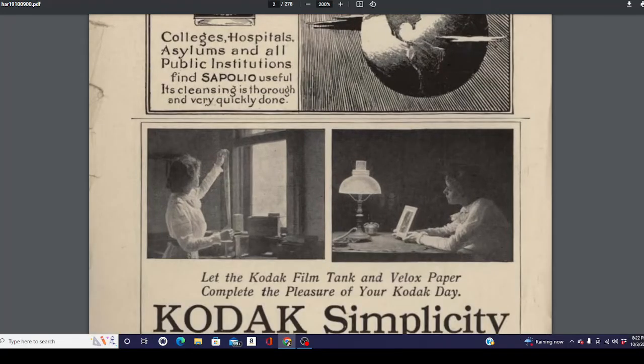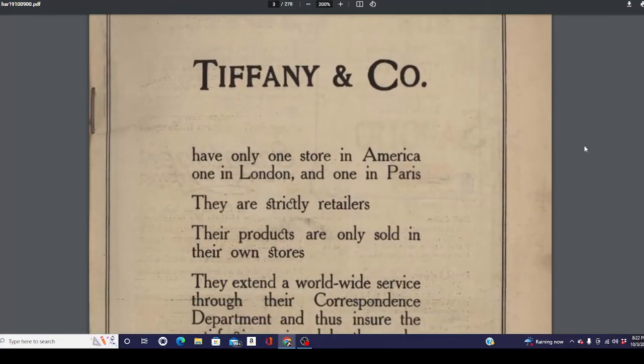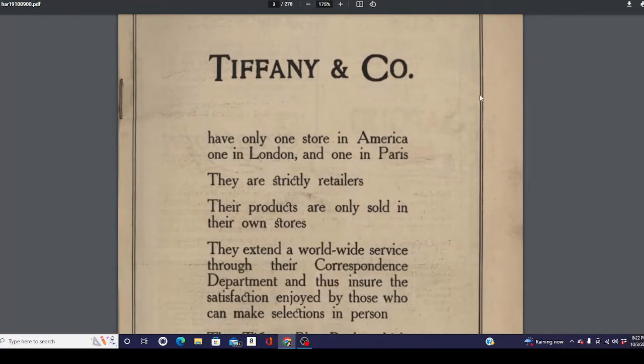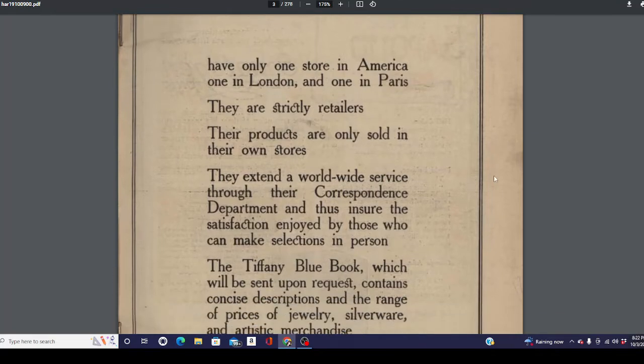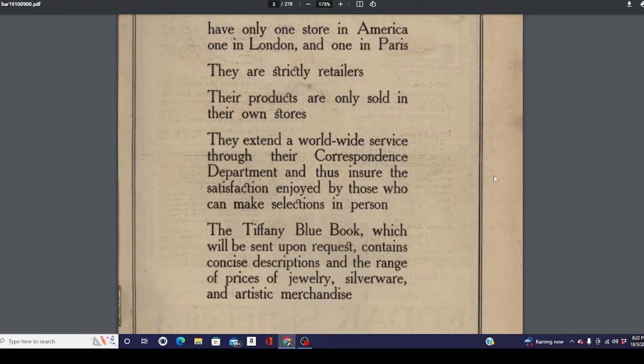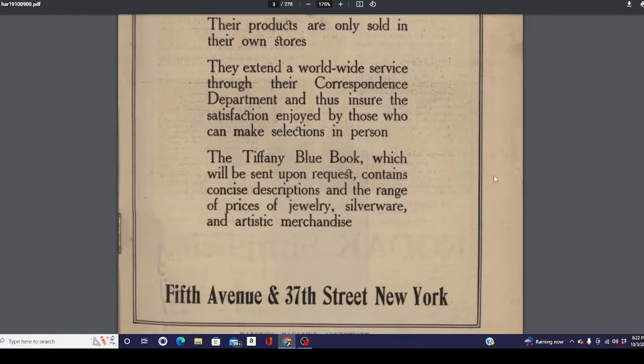All right, so let's check out some cool stuff. And Tiffany and Company. Now, if you collect antiques, you know the holy grail of collecting is getting something marked Tiffany and Company. So here we go, 1910. Tiffany and Company have only one store in America, one in London and one in Paris. They are strictly retailers. Their products are only sold in their own stores. They extend a worldwide service through their correspondence department and thus ensure the satisfaction enjoyed by those who can make selections in person. And it says the Tiffany Blue Book, which will be sent upon request, contains concise descriptions and the range of prices of jewelry, silverware, and artistic merchandise.